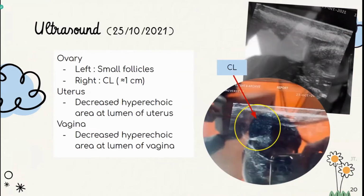For ultrasound on the second day, the left and right ovaries looked like the first day, and there was a decreased hyperechoic area at the lumen of the uterus and vagina.